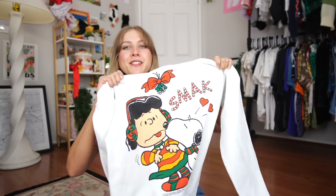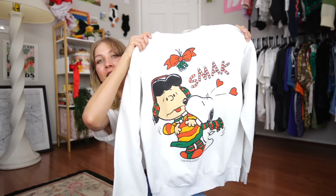But it's okay. Somebody else is probably very much enjoying it, and I did instead buy this, which is a Snoopy holiday crew neck. Yeah, I tried to stay away from the holiday crew necks and sweaters, but they find me.